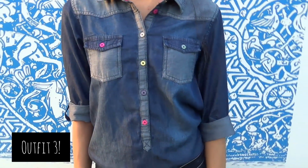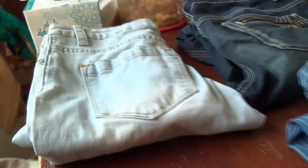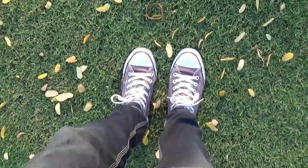So for this outfit, we can pair together a jeans top and a dark blue denim jeans to go along with it, along with some Converse sneakers.